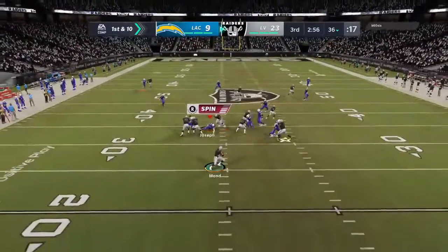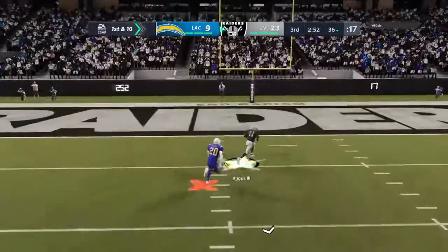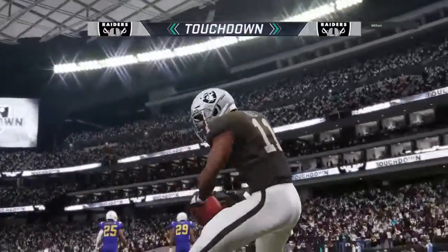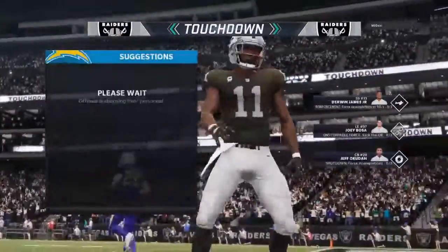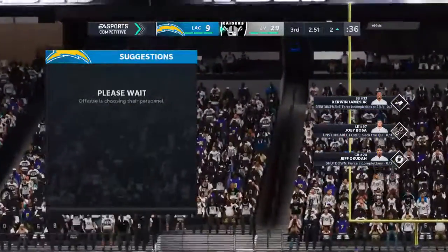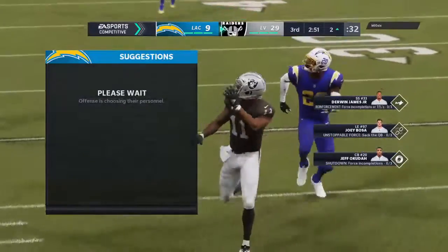They go play action here on 1st down. He'll let this go deep for Ruggs. Man, it's caught at the 6-yard line. And he will score. Touchdown, Las Vegas. Henry Ruggs, his 11th touchdown of the year. And the Raiders add on to their lead.